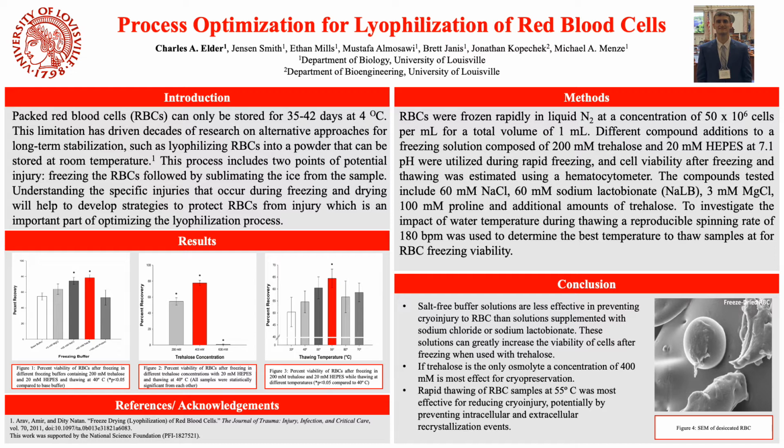For red blood cells to be turned into powder, they must survive the freezing process without dying. Determining which compounds would be needed in solution to get the highest freeze-thaw recovery rate has been the goal of my project. In my experiments, red blood cells were frozen in liquid nitrogen at 50 million cells per milliliter in 1 ml samples. Different compound additions to a freezing solution composed of 200 millimolar trehalose and 20 millimolar HEPES at 7.1 pH were utilized during rapid freezing, and cell viability after freezing and thawing was estimated using a hemocytometer.